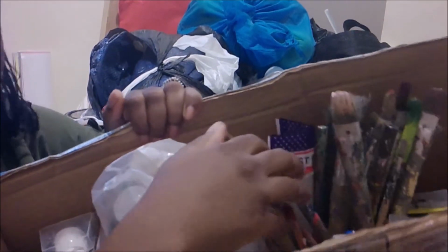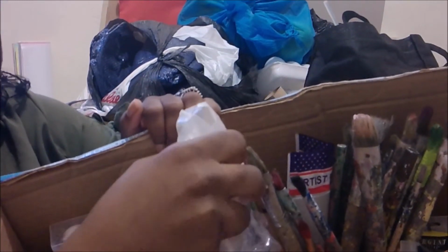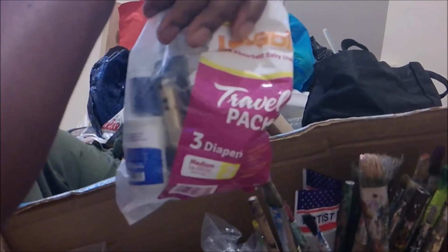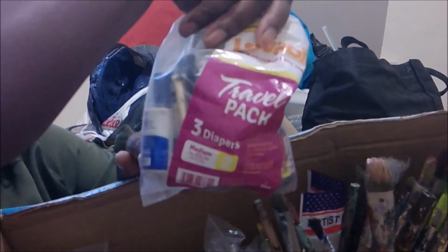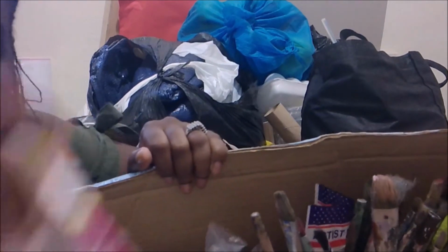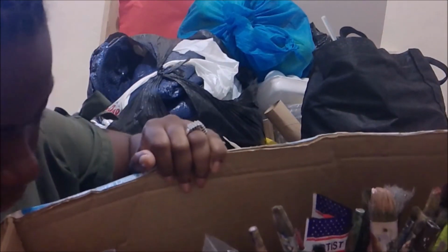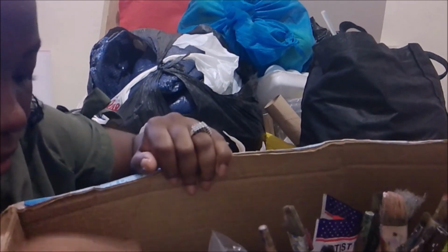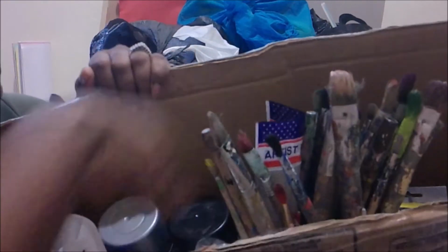In this box here that you're seeing are my paint brushes, some Indian ink, things I can use to drip, white out. Small containers is in this box here, this bag here. I have my paints here. I have my spray paints. I have my acrylic paints on this side.